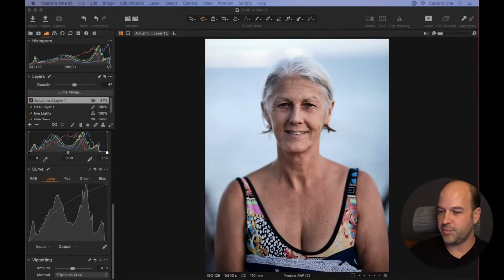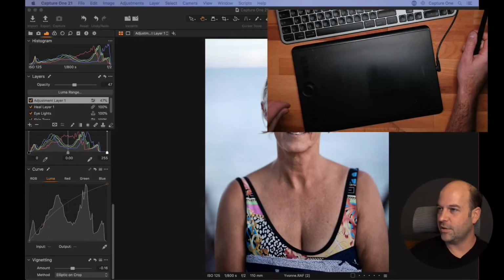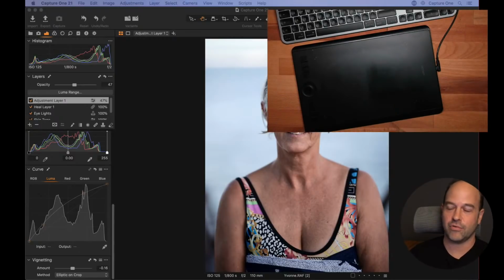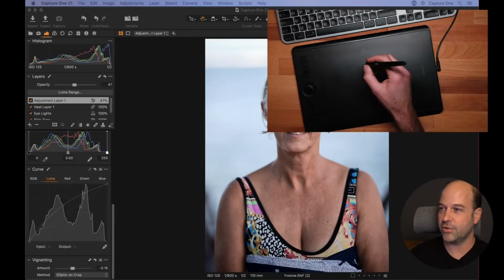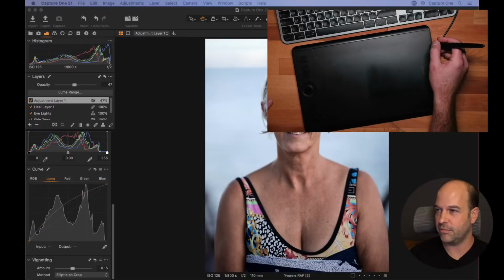Last couple of questions. Pre-show says, what tablet was I using for working in Capture One? This is a rather beaten up Wacom Intuos Pro Medium, I believe it is, but to be honest, it doesn't have to be the Pro version. Even the base models work great with Capture One. The benefit of the Pro models is they have greater levels of sensitivity, but if you're not illustrating or using the pressure sensitivity in Photoshop, as an example, or Affinity Photo, then save some money and buy the cheaper versions.